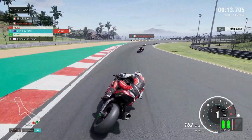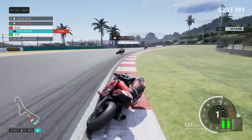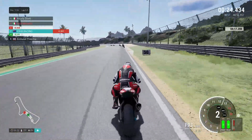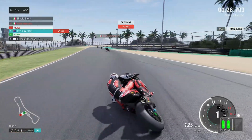We got a bit squirrely out of turn 1. I lost a lot of time on Alex. As you can see, he's just streaking away from us now, about half a second ahead. We're just trying to hook up the Kawasaki as much as we can.